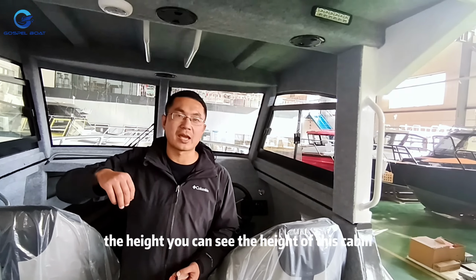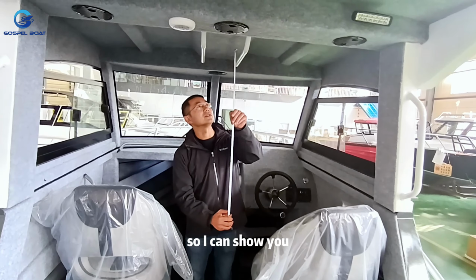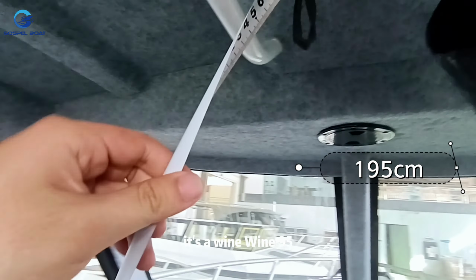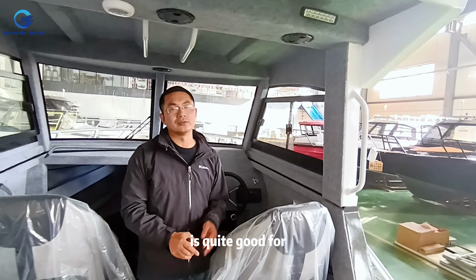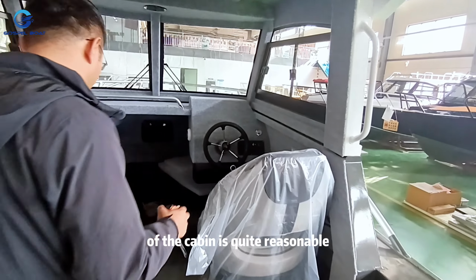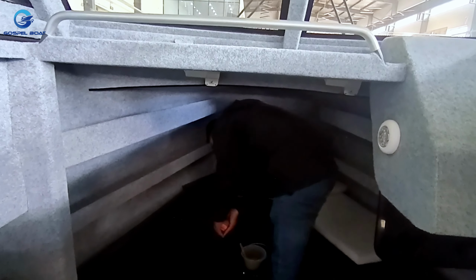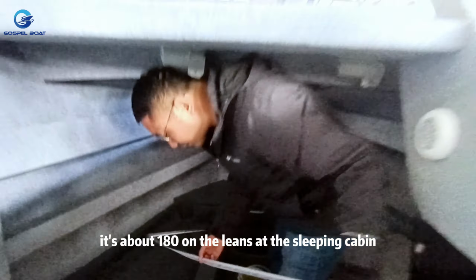The height of this cabin, you can see, is 175. The height is about 190. Let me show you. This is 195 from the deck to the roof. So this is quite good for most people of regular size. Then you see the space of the cabin is quite reasonable. You can check the length of the sleeping cabin. It's about 180.